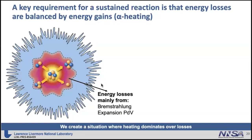The losses come mainly from two things. One is the expansion PDV. I mentioned this earlier. Once this thing is fully compressed, it doesn't want to be hot and dense, it wants to explode again. And that fundamentally puts a limit as to how long you have to do this. So you have a confinement time of about 100 picoseconds. And once it expands, you lose pressure, you lose temperature very quickly, so the whole thing stops. The other loss you have is from Bremsstrahlung, because this thing is, of course, very hot, hence the name, it's a hotspot. And any amount of mix that you introduce, anything that is not deuterium or tritium, will radiate even more because it goes with Z squared. So that very quickly puts a stop to your reaction.